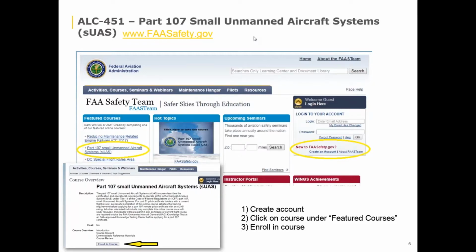Okay, so for the FAA safety.gov portion, for the ALC 451, Part 107 Small Unmanned Aircraft Systems test. This, once again, is a good practice test for beginners, and it's the actual certification, first step in the certification process for Part 61 holders.